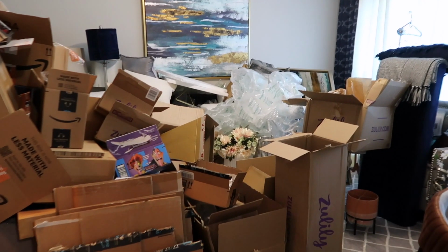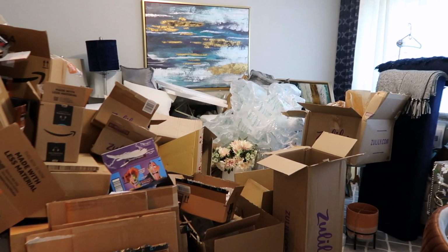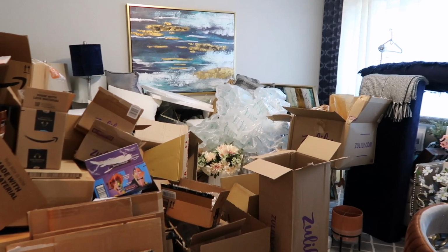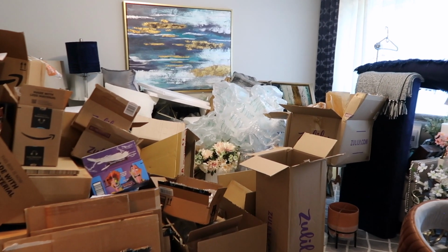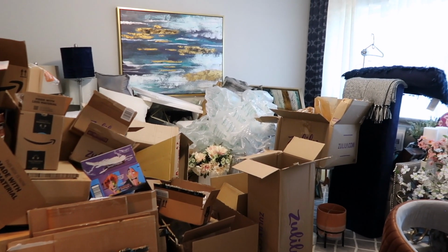It's definitely time for me to put my focus in this room now. Last week it was all about my closet and I did an extreme purge in there. I got rid of so many clothes and now it's time for me to just do the home decor. So let's get started.